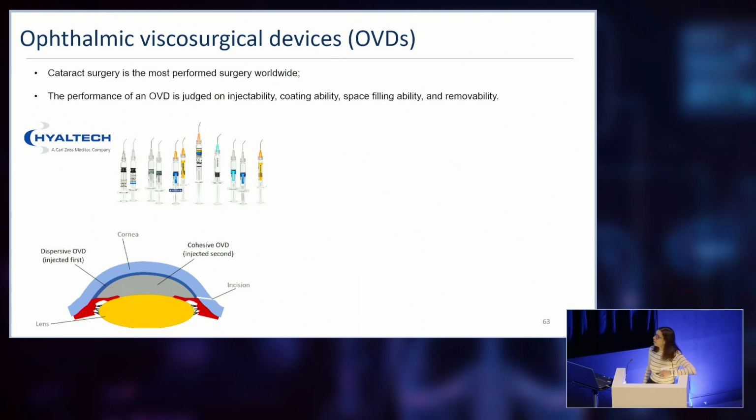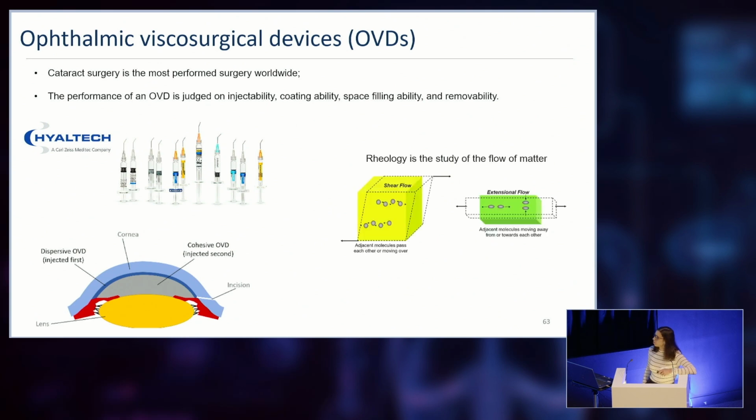As I mentioned, those fluids need to be injected into the eye, need to keep the space or protect the cells, and then need to be removed. So they need to go through large deformations and different kinds of deformations during the process. When they are in the eye, they basically undergo what we call a shear deformation. Rheology is basically the science that studies the flow of matter.